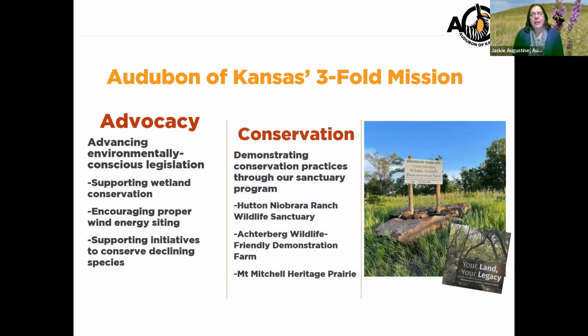Conservation, we demonstrate our conservation practices through our sanctuary program. We have 3 sanctuaries at the current time and a couple more on their way. Our largest sanctuary is 5,000 acres, the Hutton Niobrara Ranch Wildlife Sanctuary. It's actually not in Kansas, it's in Nebraska. It's along the banks of the Niobrara River in northern Nebraska, but it's a beautiful property that has sharp-tailed grouse, greater prairie chicken, elk, mountain lion, porcupine. It's a great property. And it's also a working cattle ranch.